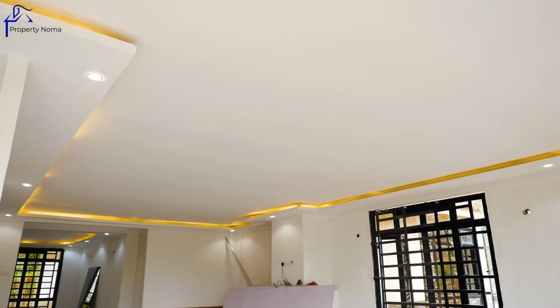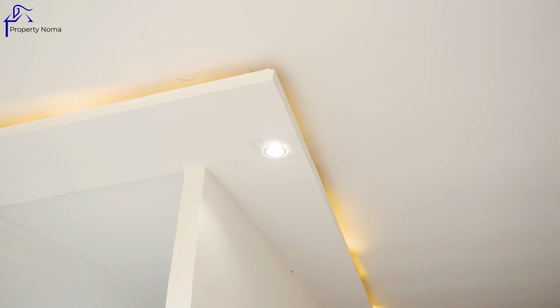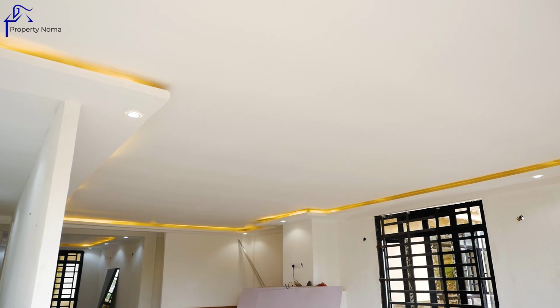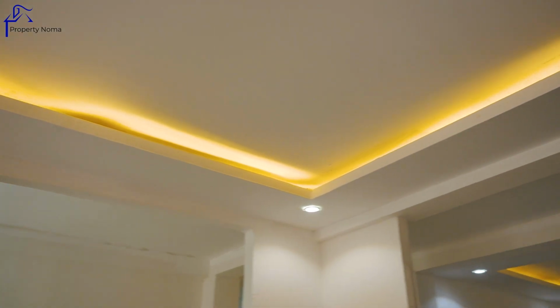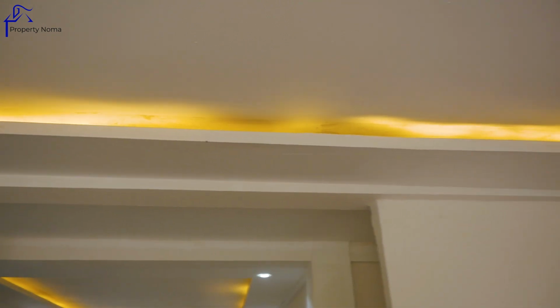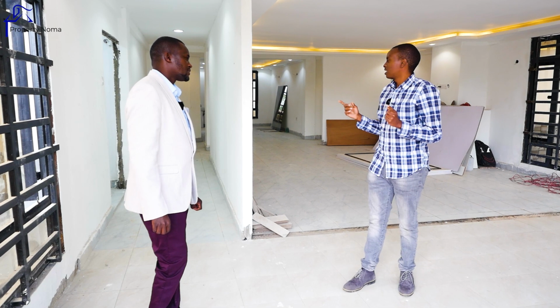This is the gypsum and the downlights. They're called downlighters. This is just the basic pattern of gypsum that people like instead of those exaggerated, so many patterns. I think there are people who just like simplicity. Something that I've noticed.